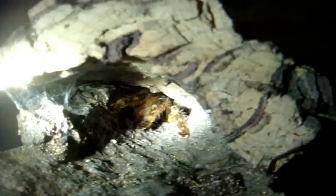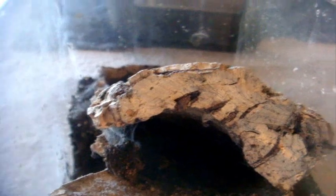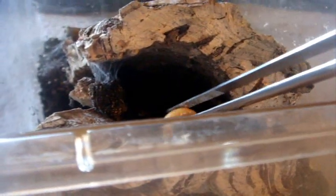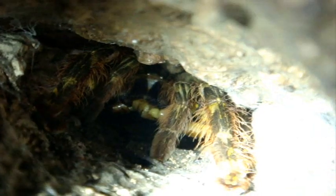Hey. Here's my lovely Pterinochilus, the red slate ornamental, named Caitlin. She's 5 or 6 years old and she's 7.5 inches. Okay, so let me put the superworm where it needs to go in her burrow. Nice. But we got some fang action going on. Ooh, I hate to be bitten by that pokey.